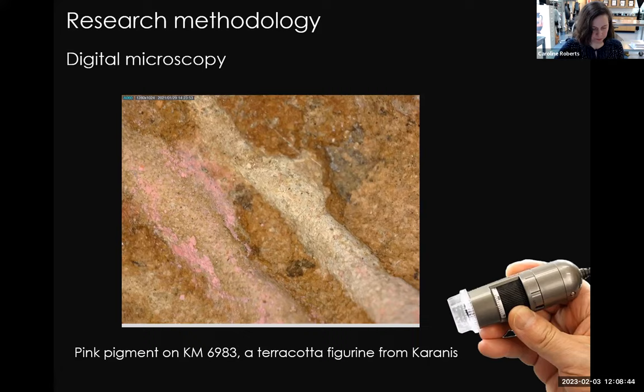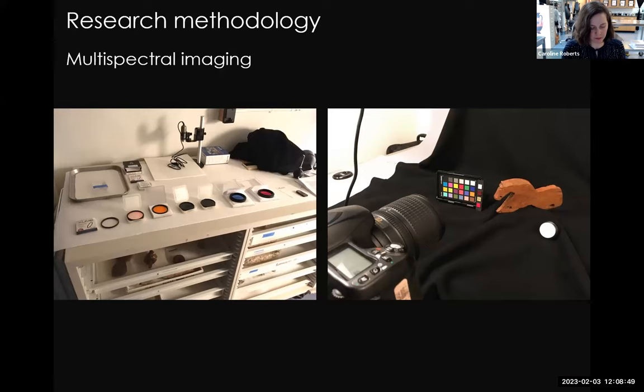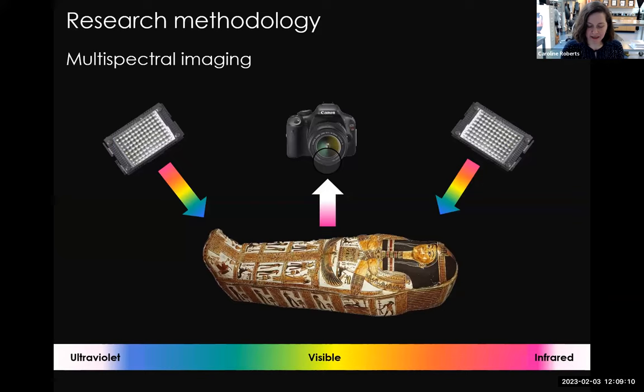Another tool that we've used is called multispectral imaging. Multispectral imaging is actually a photographic technique in which a specific light source is directed onto an artifact paint surface. The light source may be in the visible range, but it can also be in the ultraviolet and infrared range of the electromagnetic spectrum. Pigments and dyes absorb, reflect, and emit light in characteristic ways that can be captured in an image. This is done with the help of a modified camera.